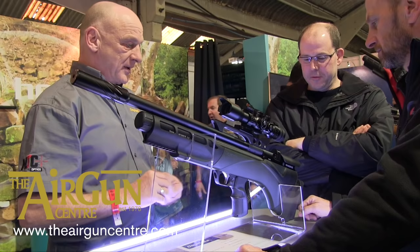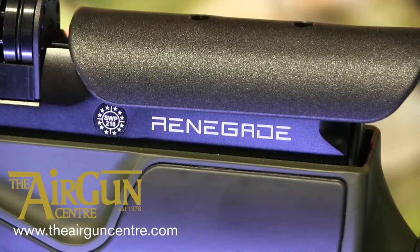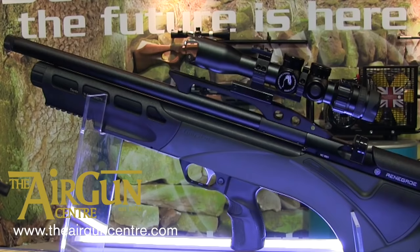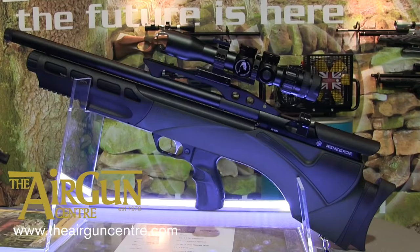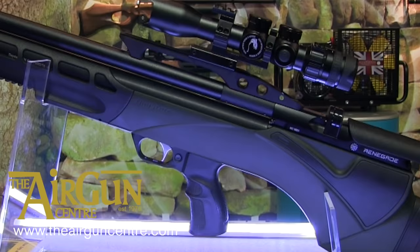Bullpup was certainly the dominant theme at this year's show, and Daystate's new Renegade grabbed its share of the limelight. Looking a lot like its Pulsar stablemate, the Renegade combines a mechanical firing action with an electronic trigger. You have the hybrid trigger unit built into this.